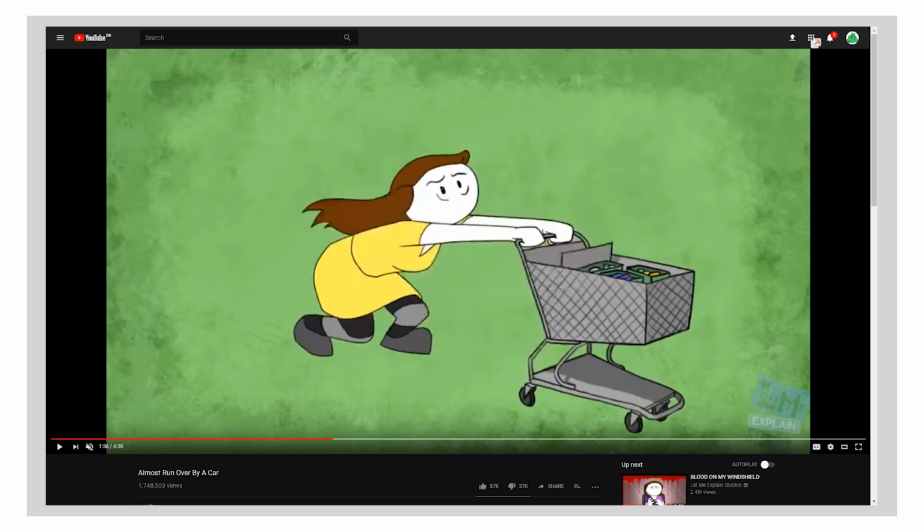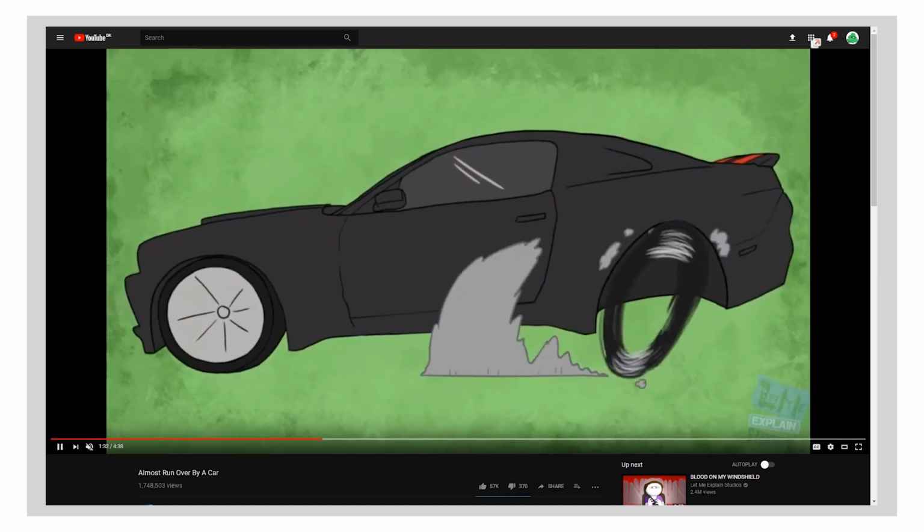And now the cart is being thrust forward really hard. And take a look at what she does next, because this is really impressive. First, actually, let's take a look at the scene just in motion.